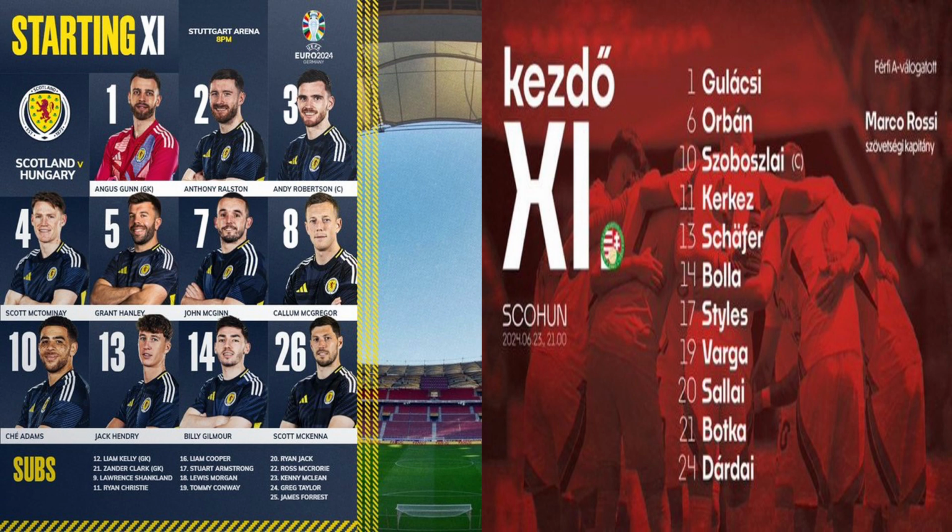And Hungary, the first team to roll the dice with effectively a straight swap in the middle of the park. You both spoke about Shankland as being one of the players you would like to see come on. Ryan Christie has got to be another one that's in the thinking of Steve Clarke if he wants to try and change the way the game's shaped up.